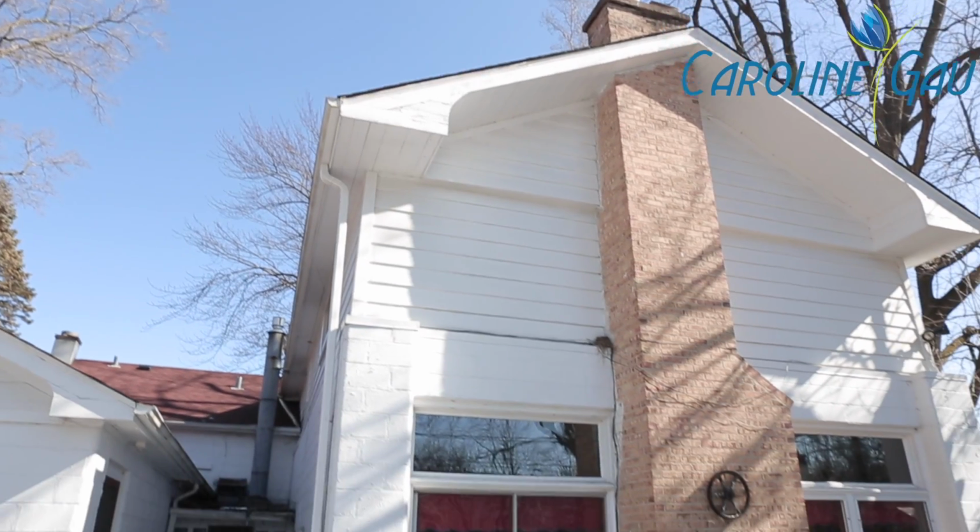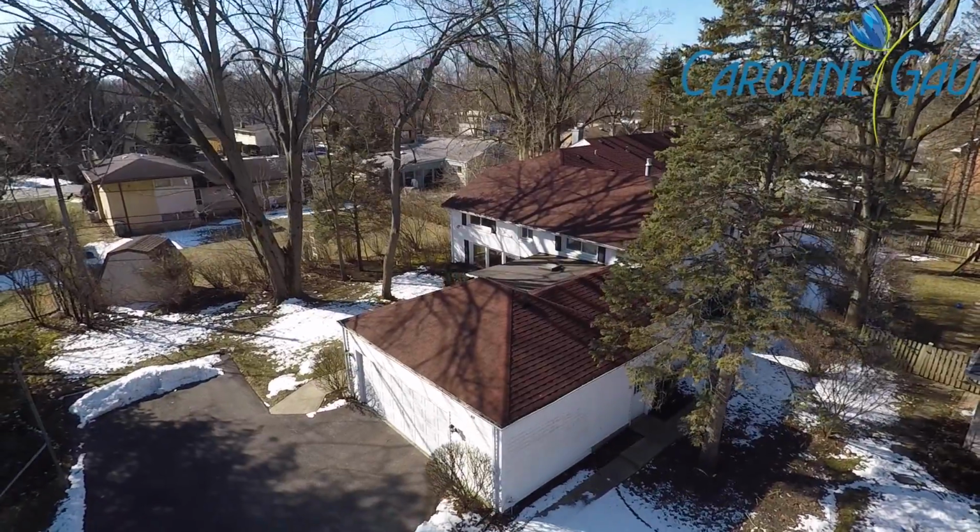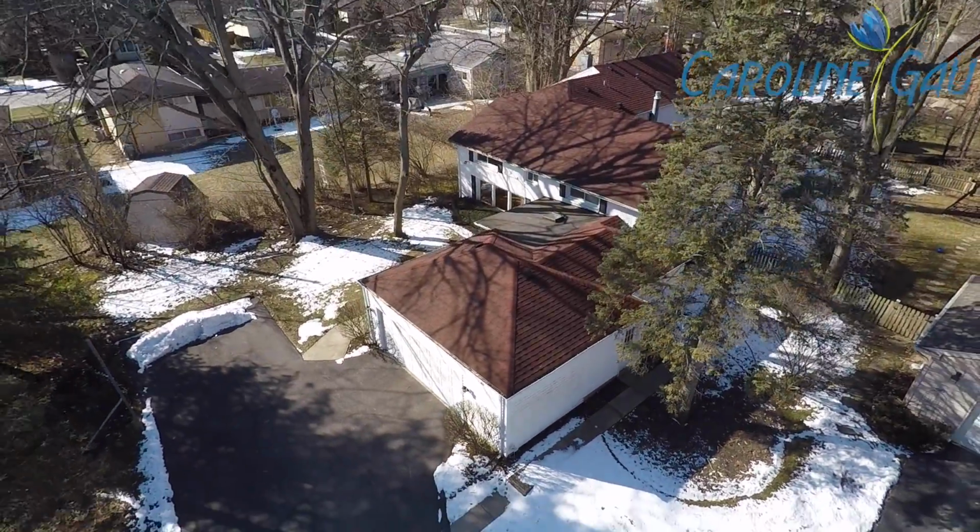The yard is completely fenced with an outdoor fireplace. Where else can you find this much space for the price? Schedule your tour today.